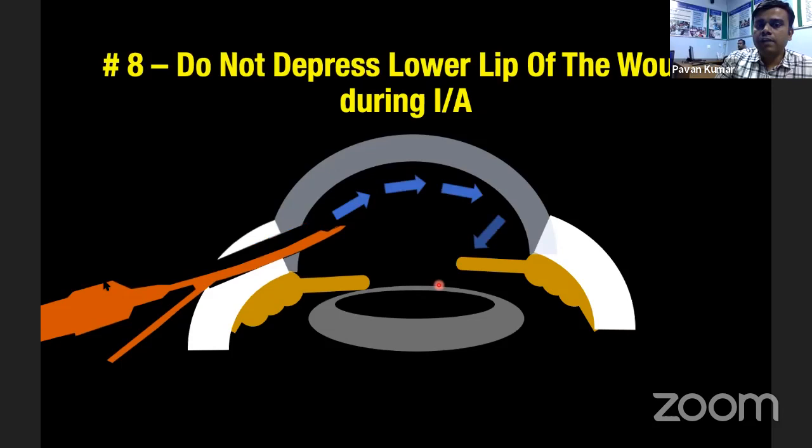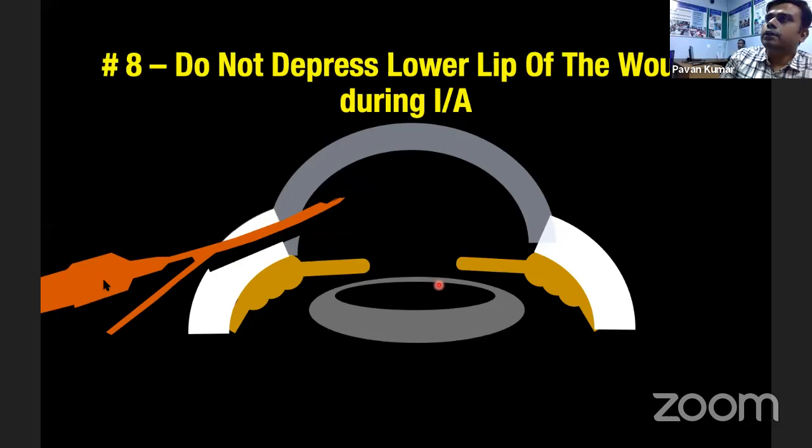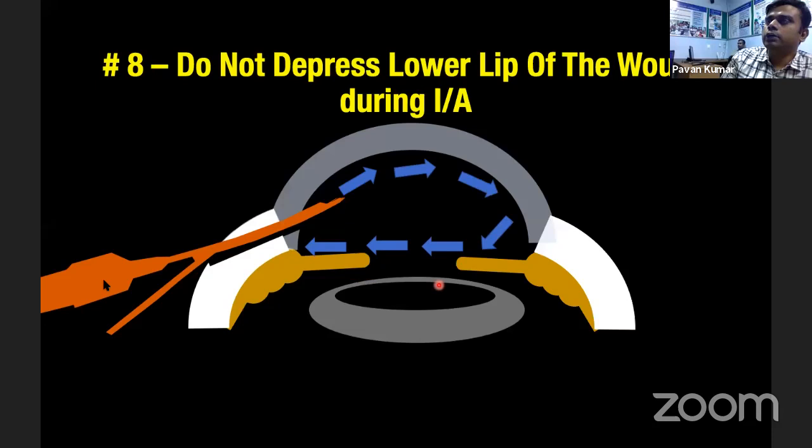So when you introduce the Simcoe, if you are depressing it, the fluid will come and only the wound is open, so it will easily get out. So the AC will keep on shallowing, and it's very difficult to take out the cortex. Instead, what we have to do is gently lift the upper lip, so that whatever fluid comes will hit the lower lip and the lower lip will go up. That causes closure of the wound and it will maintain the anterior chamber.